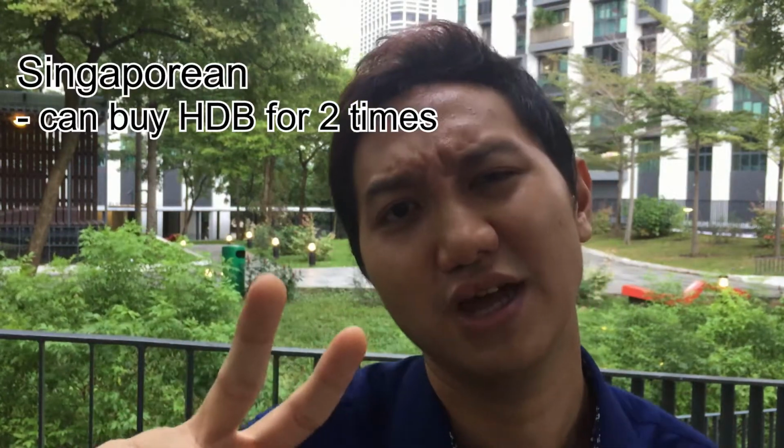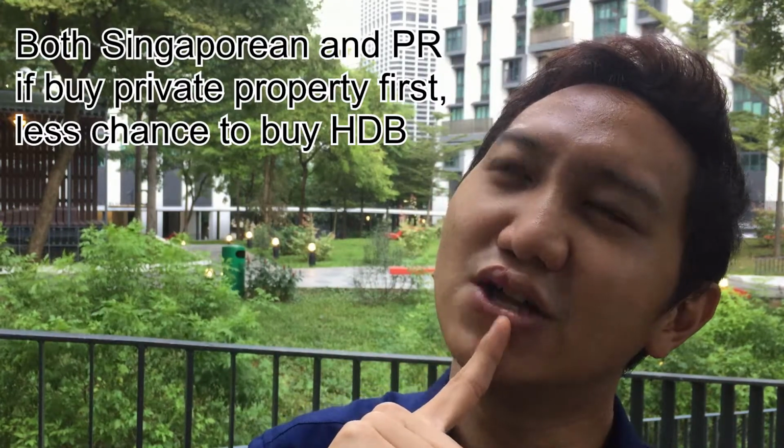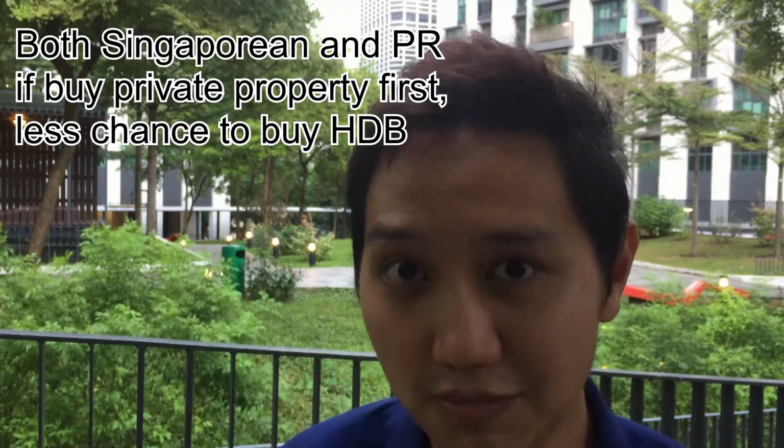disadvantages. Oh yeah, for Singaporean citizens, you also have grants if you buy a HDB flat that is on resale. Right? On the resale market, you still can apply for grants, and Singaporean citizens have two chances to buy a HDB. If a Singaporean or Singaporean PR bought a private residential property first, you have no chance. Not say no chance lah. You have very little chance to buy a HDB.